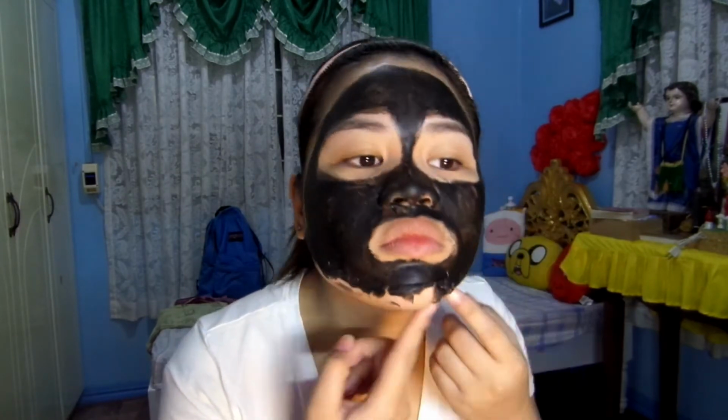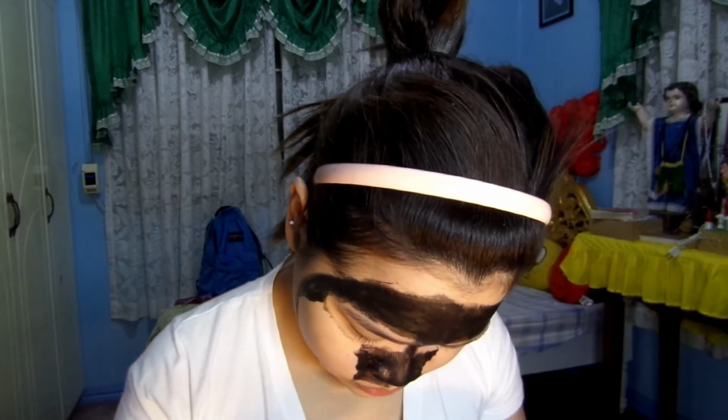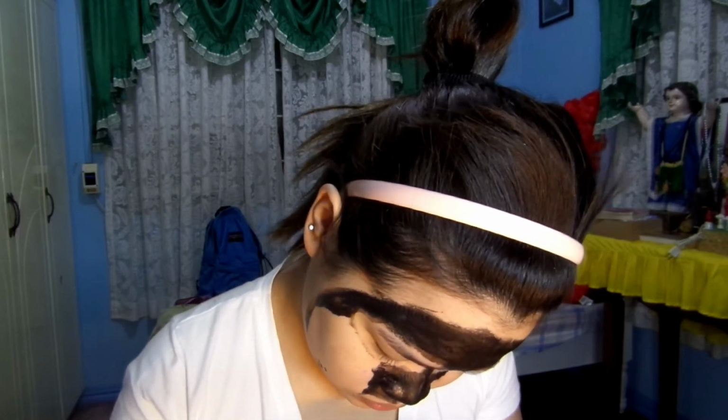So, beware lang din na when removing face mask na masakit siya, and yun nga katulad ng kanina, baka matanggal yung mga facial hairs nyo. So, you just have to be strong and be brave when removing your face mask. On this part, medyo ginaya ko yung style ng mga nagwa-wax na pagkatanggal nila ng wax, pinapat nila yung skin para hindi masakit. Then, yan, I'm looking at my whiteheads if natanggal ba sila.